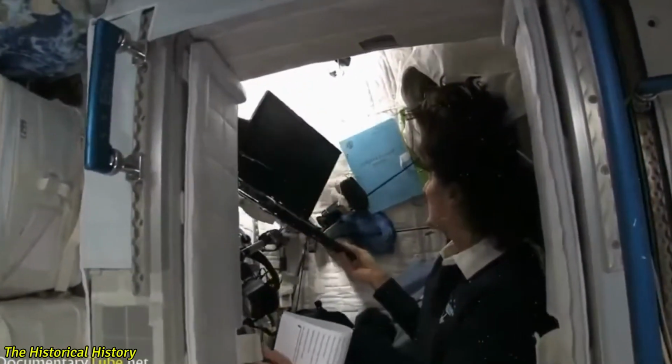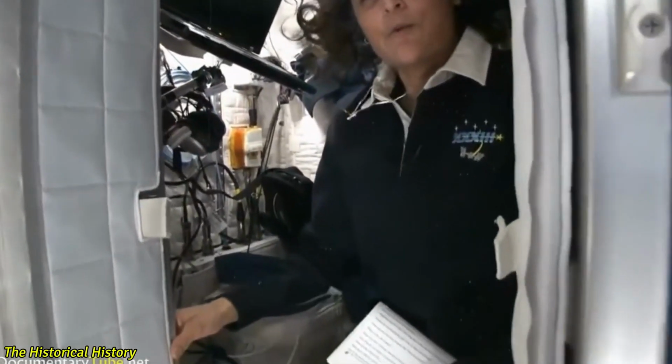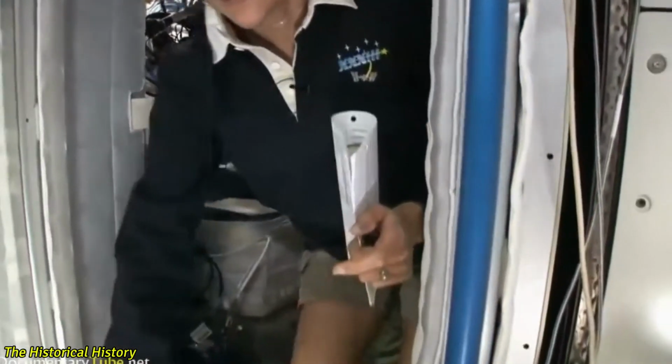We've got a computer in here. As you can see, we've got a couple little toys. I've got some books, some clothes, and other things that make it sort of like home. I'm coming out.